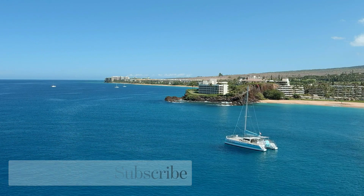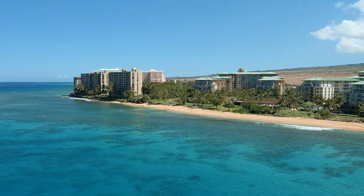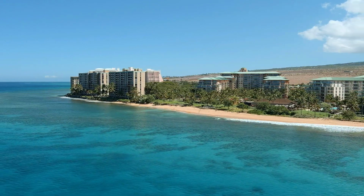And if you're in the market to purchase real estate here on Maui, please reach out to me directly. I'd be happy to help you through the process. Not only do I own multiple properties here on Maui, I also have an architecture degree and a construction management background that most of my clients find helpful. I truly see myself more as an advisor as opposed to a salesperson.